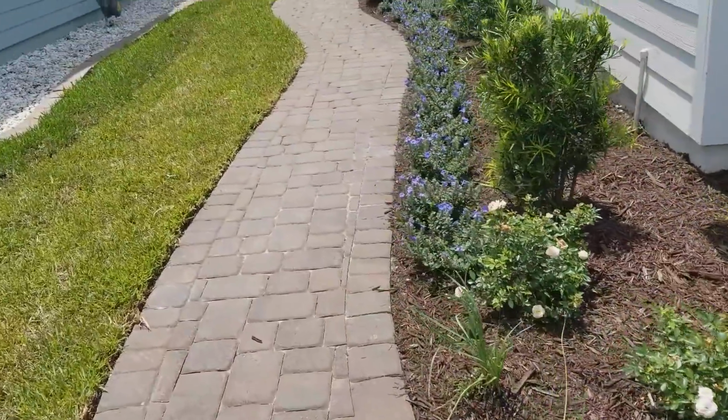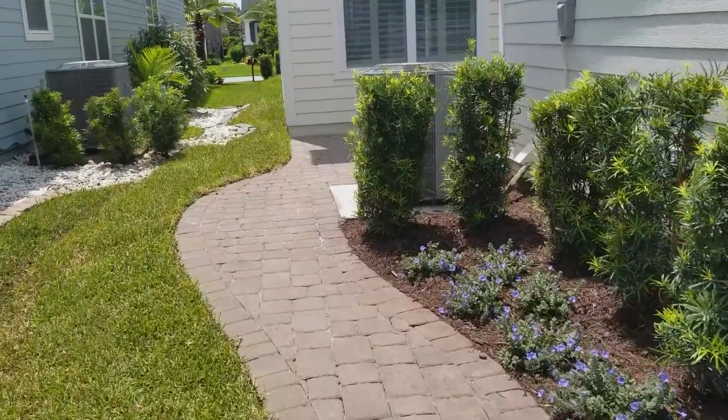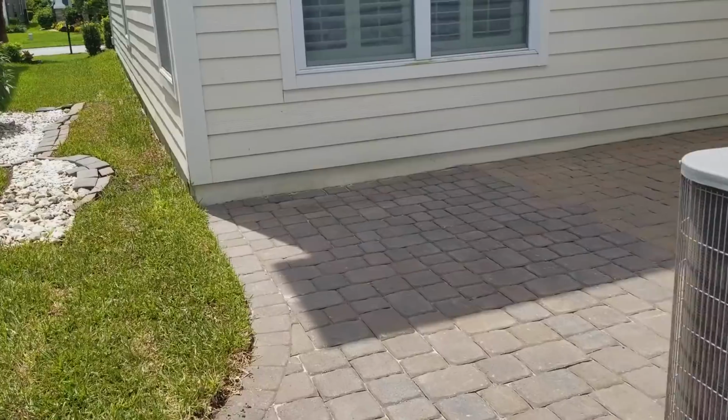Now you can see what a major difference in appearance this yard has with this beautiful new walkway coming around the back, these beautiful new plants. I think it's made an incredible difference.